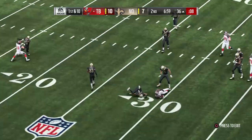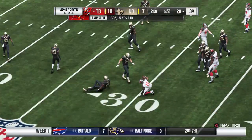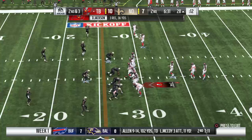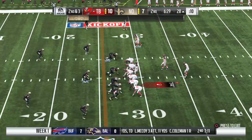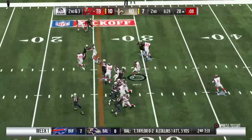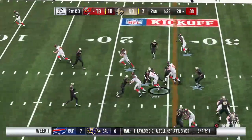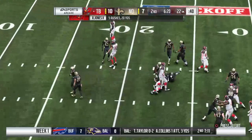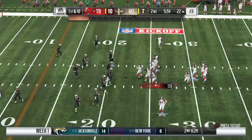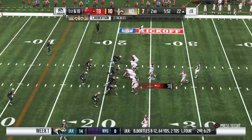That's caught by Jackson. And he'll go down at the 28. 7 yards, the pickup on the pitch and catch. Able to get 7 on that first down pass play. 2nd and 3. They go back to the ground with Jones. And he'll be a couple yards shy of the red zone here at the 22-yard line. They get 6 on the pickup there as the drive will continue.